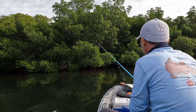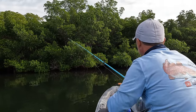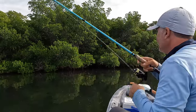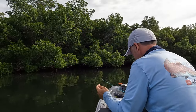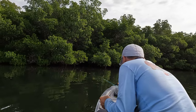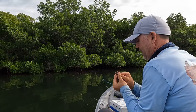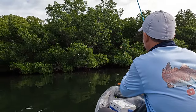There you go. Red drum, black drum, Sheepshead. We're catching them all today. Slack tide, so the bite might be slow. Oh, fish on my first cast. I think that was a sheepie. So let's go ahead and put a crab down. If I find out that there are sheepies there, I go back to my crabbing. We're gonna go in between frozen shrimp and mangrove tree crabs.